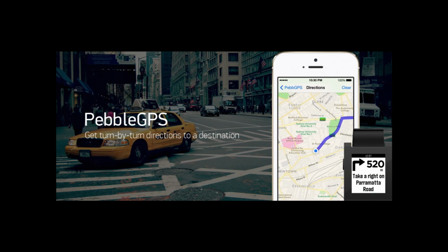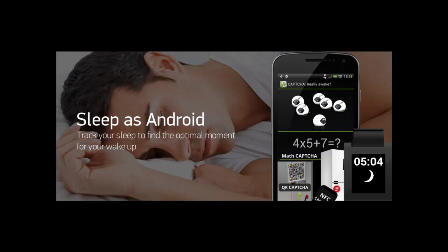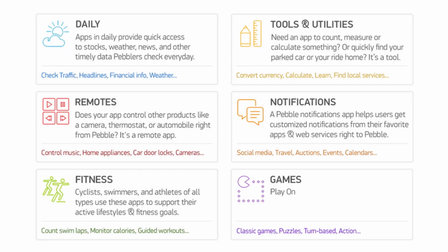The App Store will live within the existing Pebble app on your iOS or Android smartphone, so you can find and download Pebble apps directly from your phone. It's super simple and straightforward. Apps will be organized into categories for easy browsing, like daily living, remote controls, games, notifications, tools and utilities, sports and fitness, and of course, watch faces.